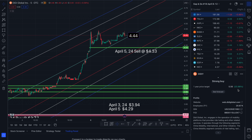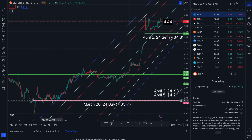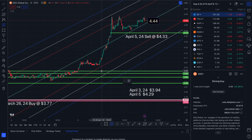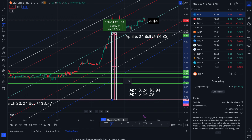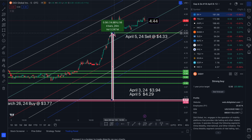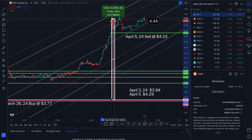So I sold out. The last time I bought in was here on March 26th at 377. So my return on this, I sold at 433. So that was roughly 377, 433. Yep, I just wanted to be precise. 14% there, 0.86. But I put in a sell limit and didn't catch it because I get very busy.